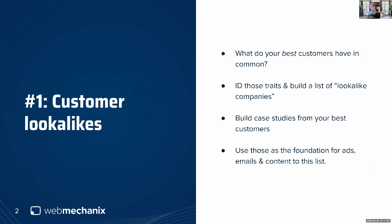So you can use that as the foundation for ads that you send out via LinkedIn and other channels. You can use that for emails that you send, whether it be cold email or opted-in people on your list, and any content that you create and distribute and send out to this list as well. So customer lookalikes is a great foundational way to get started and identify who are our best customers today, and extrapolate that to who your best customers will be tomorrow and build a path to get those customers.